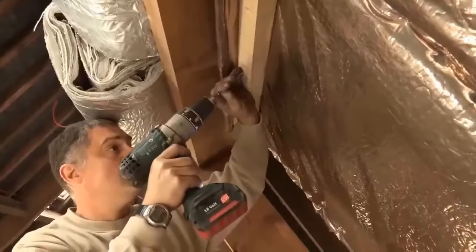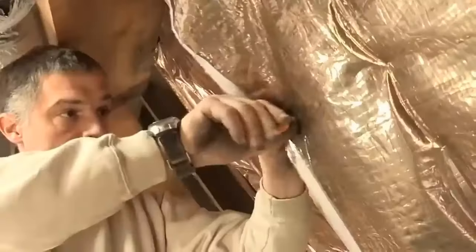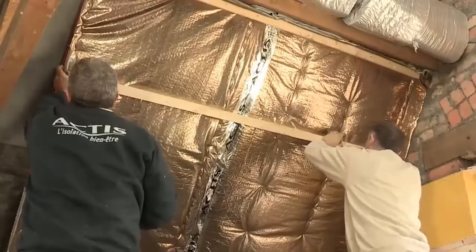Ensure that the installation is airtight by using ISO-TIS's reflective tape. This tape helps in sealing any gaps and making the installation more energy efficient. Secure the product to the purlins with a timber batten. Trim any excess insulation that extends beyond the batten for a neat finish.